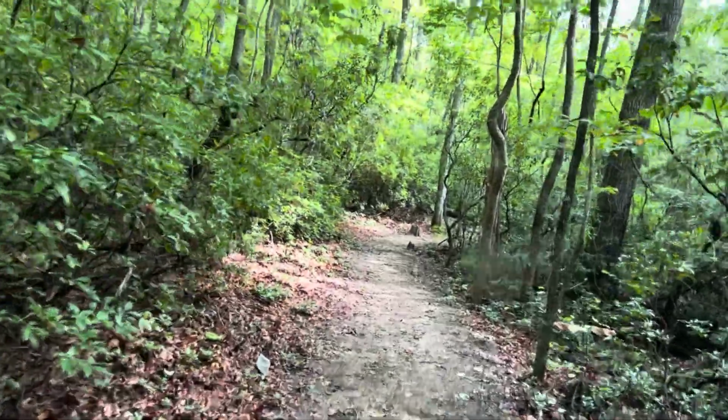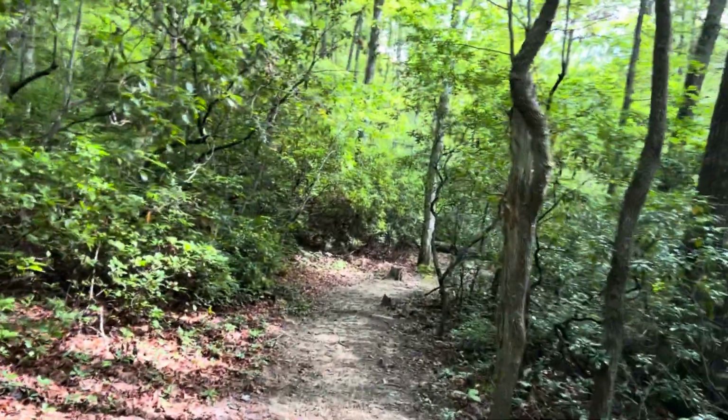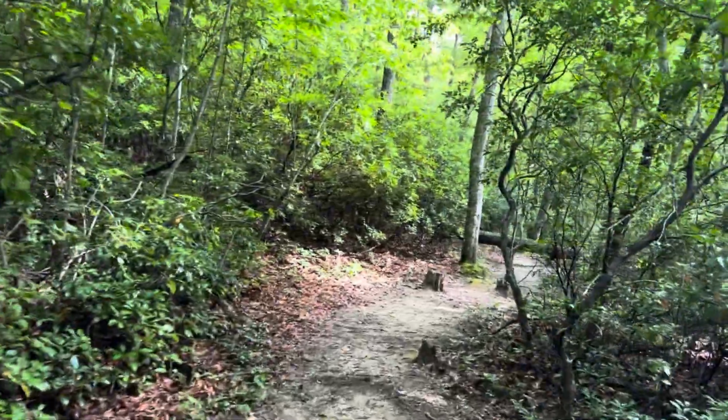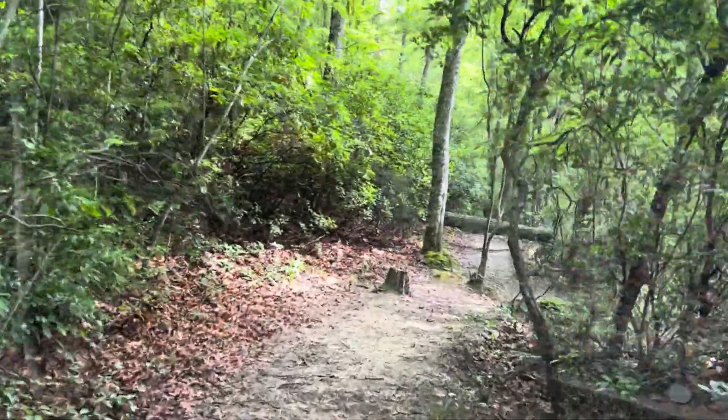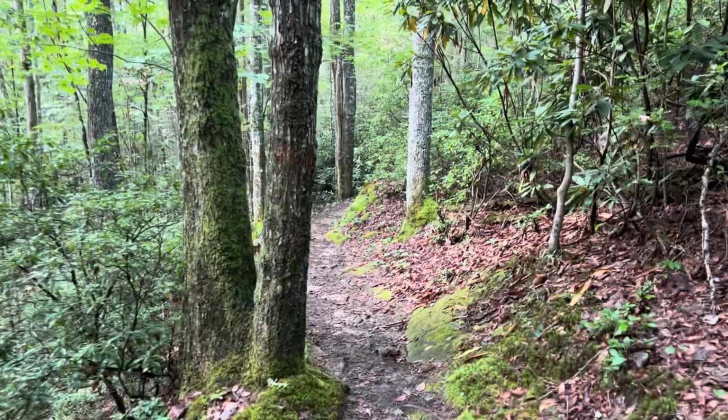Best I can remember, there's no stairs on this side. Thinking it goes down through here through a little switchback, gets us below the cliff line and then back around to Indian Rock House. And that was correct. Do a little switchback, and it brings us back out down through here below the cliff line.